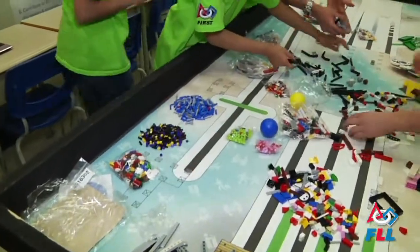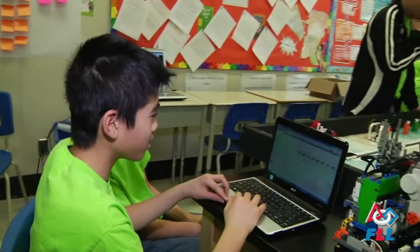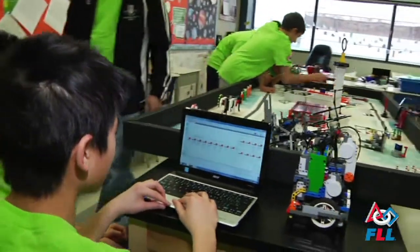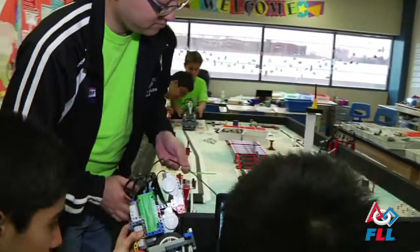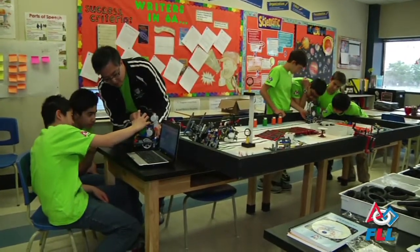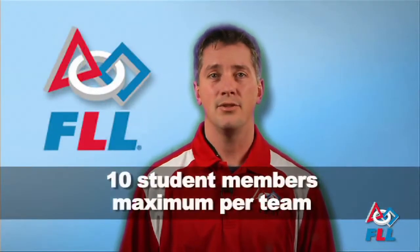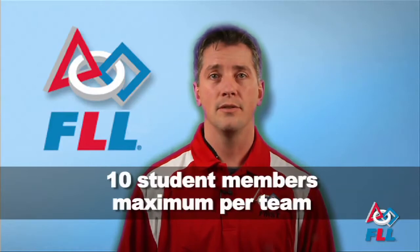You will need a meeting space that has room to set up the 4x8 playing field and a computer with internet access. With growing interest in FLL, some coaches have more than 10 children wanting to join a team. If they are not in a position to form a second team, the coach must make the difficult decision to select the final 10 members. We recognize this is not an easy choice and appreciate the care and thought given to making this final decision.